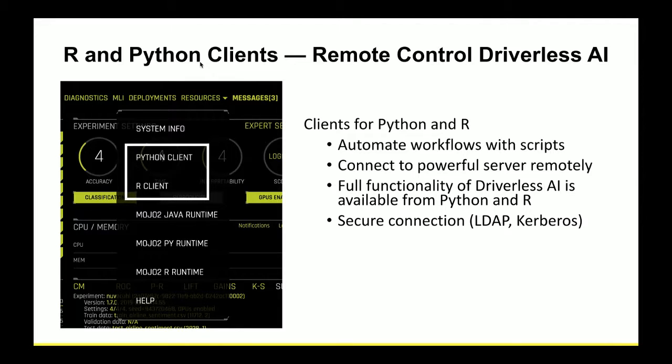So you can be at home on your laptop and run an experiment on AWS in the cloud, for example, or Azure or Google Cloud, or on your VPN network in the office or in your server room, and you don't have to be sitting there directly. So these clients are very useful, and you get even secure connections and logins and so on. Everything that you would want from an enterprise point of view is enabled. So now also with R support for the other half of the world's data science population that prefers R, there is now no excuse not to use Driverless AI.